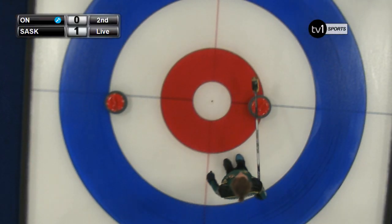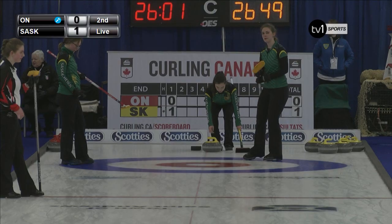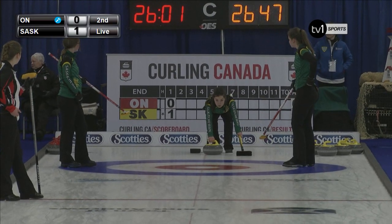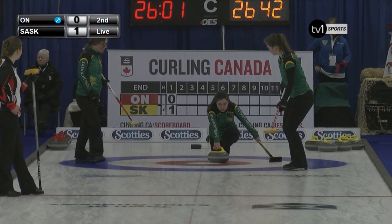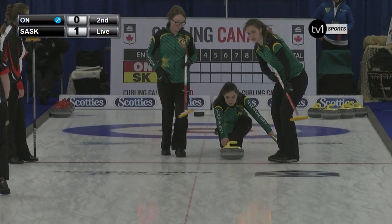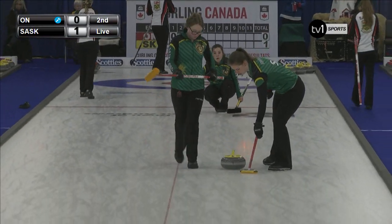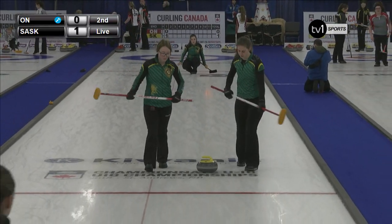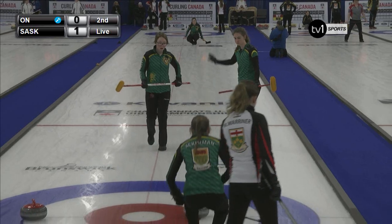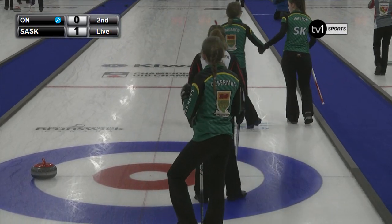So right now, Saskatchewan is going to try to play a hit. Ontario are sitting 2. Yeah, hit and roll, and try to get over to hit the shot stone in the 4-foot. Try to get over to that one biting the 8. Try to group them and hope for a double chance in the next shot or two. So Chantel is playing second for Saskatchewan. This looks like a great shot. Yeah, nose hit. That's fine.